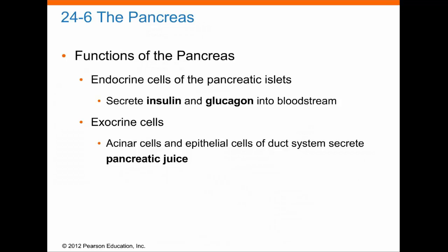So here we've got the endocrine cells of the pancreatic islets, which secrete insulin and glucagon into the bloodstream, and the exocrine cells, the acini cells and the epithelial cells of the ductal system, which secrete pancreatic juice.